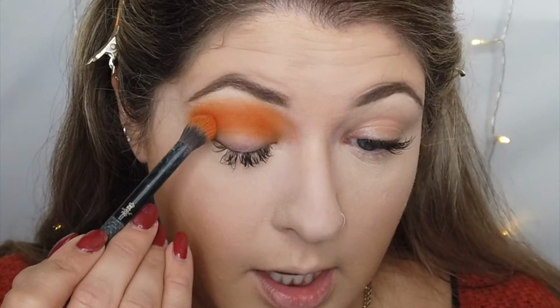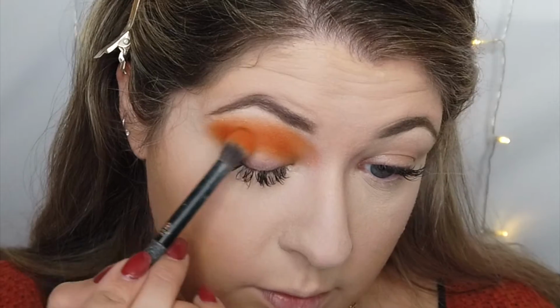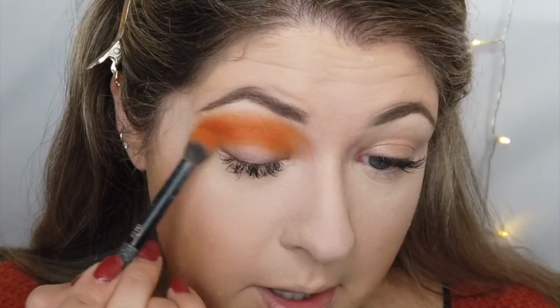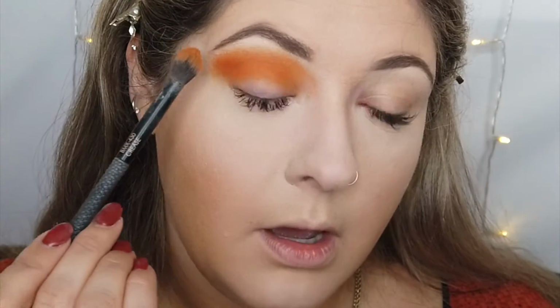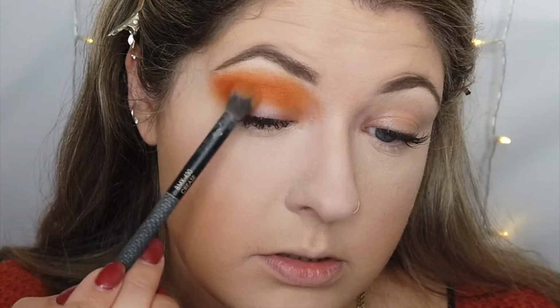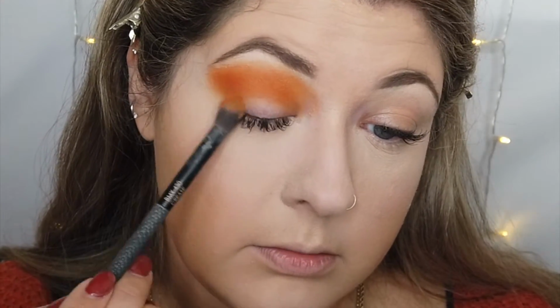And then I'm going to draw the corner out just a little bit, out towards the tail of the brow. Just going to draw that out there. Perfect. That looks so good. So I'm going to set that palette down.